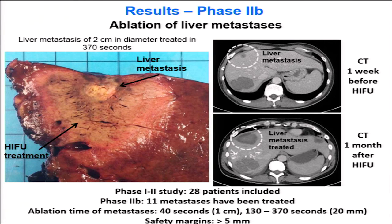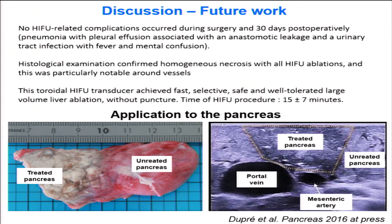So to date, 28 patients have been included, and 11 metastases have been treated. The ablation time and the HIFU exposure sequences are adjusted according to the size of the tumor, and in all cases, we obtain safety margins of at least 5 millimeters in all directions. There were no HIFU-related complications. Histological examination confirmed the homogeneous necrosis of the liver and of the metastasis. This toroidal HIFU device can achieve fast, selective, safe, and well-tolerated large volume liver ablation. The average time for the HIFU procedure, including the positioning of the system, the creation of the ablation, and the evaluation on images, was 15 minutes.